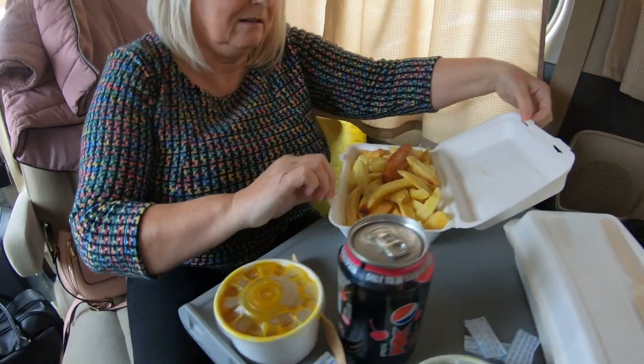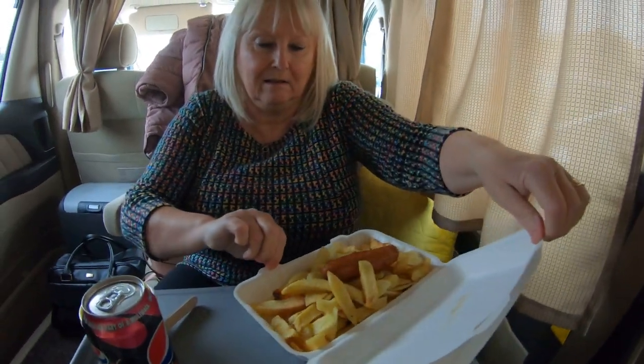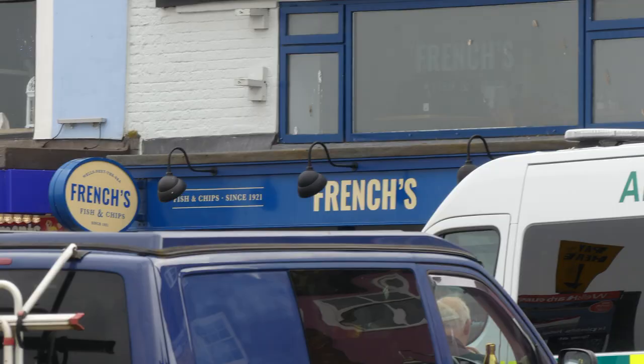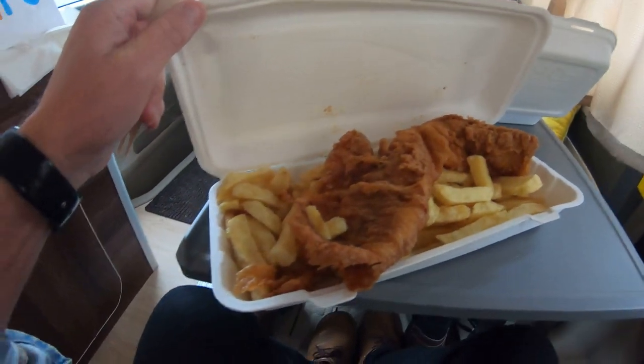Right, Suzanne, fish and chips for the first time. Oh, and sausage and chips for you in the van. Yeah. Ooh, nice chips. What was the chip shop called? Oh, French's, isn't it? Right, and I have fish and chips. Let's have a look. Very nice.